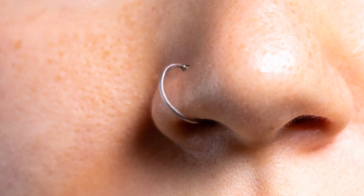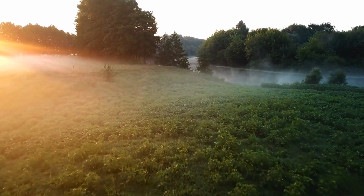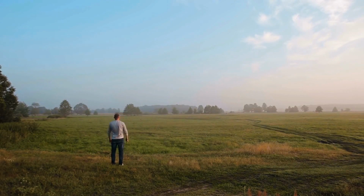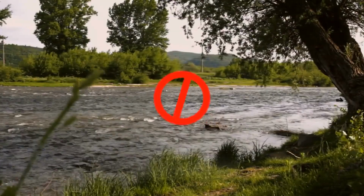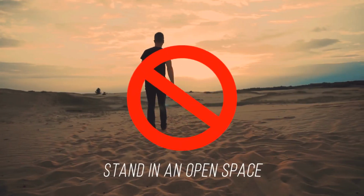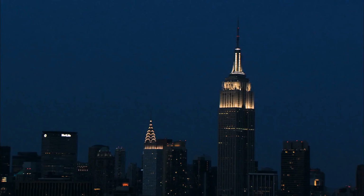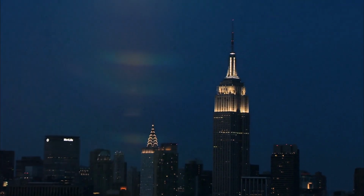For example, if you notice your hair suddenly starts to stand on end and your jewelry starts to buzz, take shelter right away. Lightning might be about to strike somewhere nearby. If you're outside and can't run into a house, make sure not to stand near any tall structures. Lie flat on the ground. Avoid water. Don't seek shelter under an isolated tree or stand in an open space. And don't stand on top of the Empire State Building. That thing gets zapped hundreds of times a year.